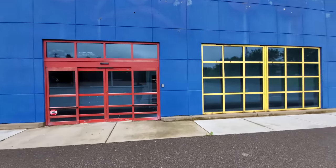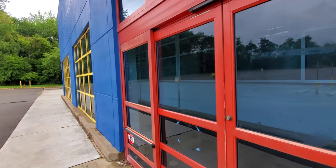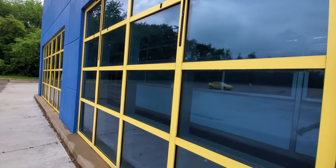So let's go take a peek in the windows here. I don't know if we're going to be able to see anything, but I mean, you can see that there's lights on in there in the back. Wow, it is completely empty in there. There's not even anything from Spirit in there. Of course, they put up different walls because they're obviously not going to use the entire store, so they put up their own walls. Yeah, I don't know how much you can see there. Let me zoom in a little. But it's pretty empty in there. And that is pretty much it, guys. There's really nothing else to see here. That's the building. There's the R. I love that R.